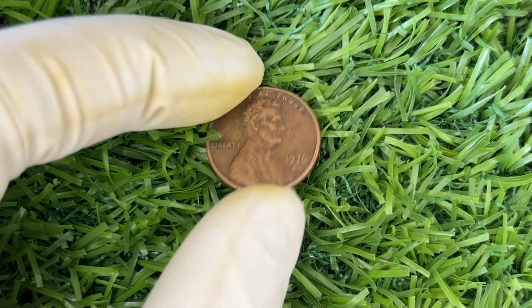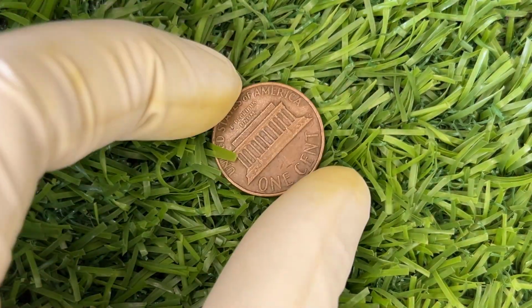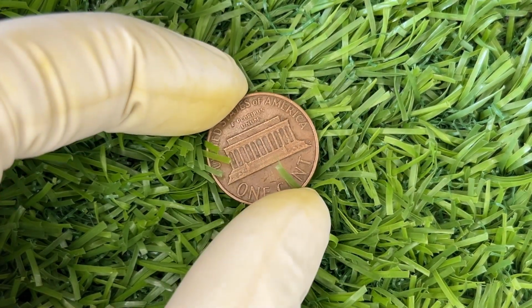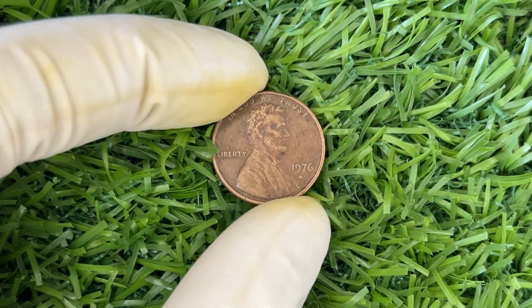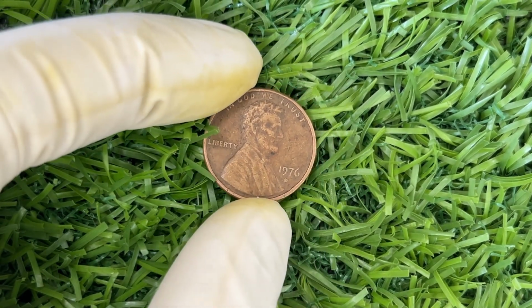Now, let's talk next steps. Grab that jar of coins, pull out your collection, and start looking for 1976 pennies with the D mint mark. Pay close attention to any unusual features, like a double image or an off-center design. And if you think you've struck gold, get it appraised by a professional. Don't wait until it's too late.